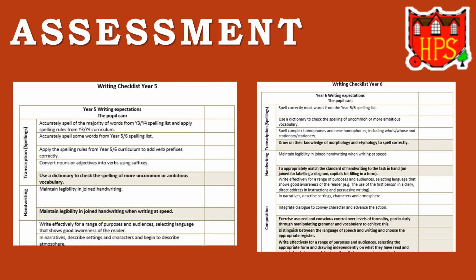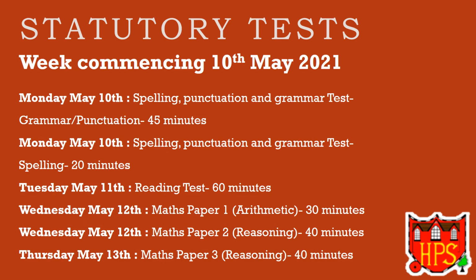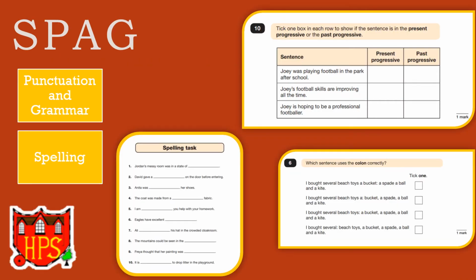Writing is assessed using checklists that have been produced from the national curriculum statements. Most independent pieces of writing will be assessed during the year to build up a portfolio of evidence. The Year 6 SATs test will take place during the week beginning the 10th of May. Here are the dates when each test will take place. Year 5 will do formal assessments in class around the same time to assess whether they are working at the Year 5 standard.